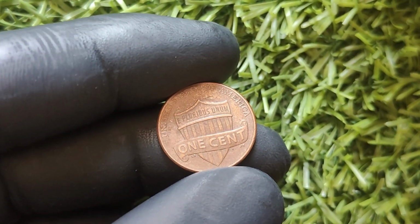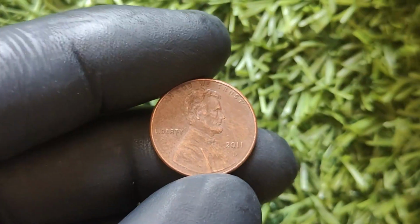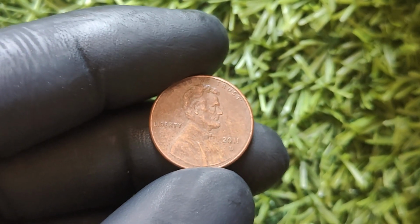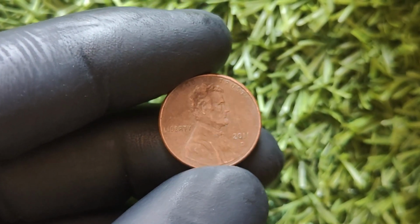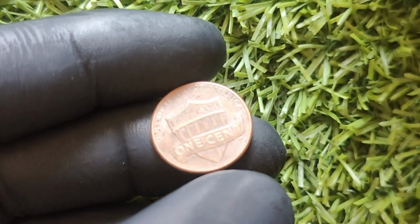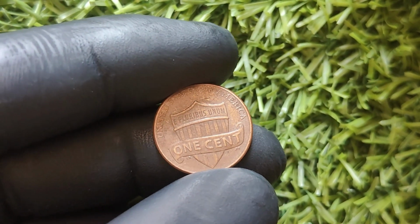2011 D Lincoln penny. At first glance, it looks just like any other copper-plated zinc cent minted in Denver. Nothing flashy. Just Abe Lincoln staring straight ahead, the Union shield on the back, and a tiny D mint mark under the date. But there's a twist, this coin isn't rare because of its age. It's rare because of a mistake. That's right, we're talking about an error coin.